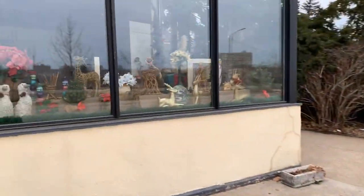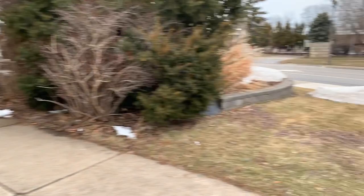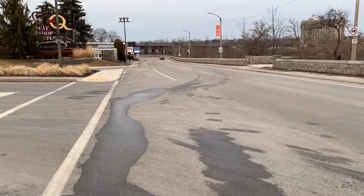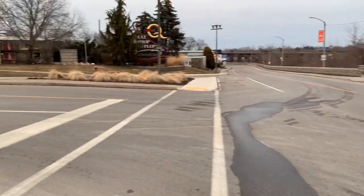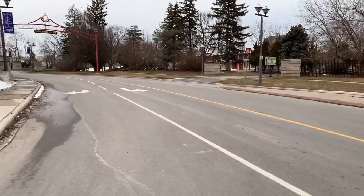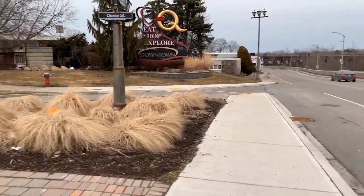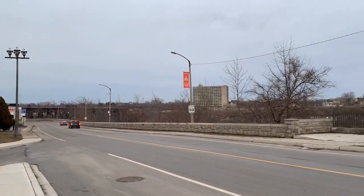There's a gift shop here too. Oh, there's a lookout over here. Let's go have a peek. I'll wait to cross over there. This is Queen Street right here. That's downtown. Let's go see if there's anything interesting at the lookout right here.